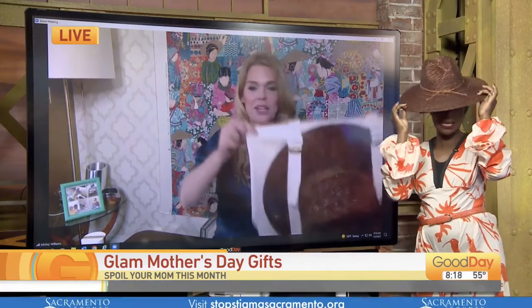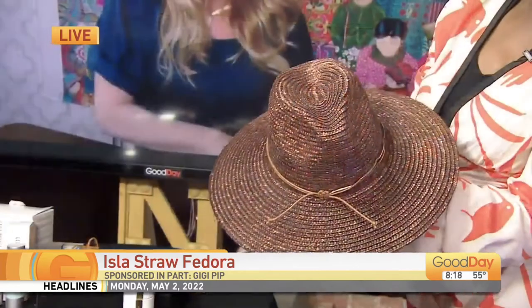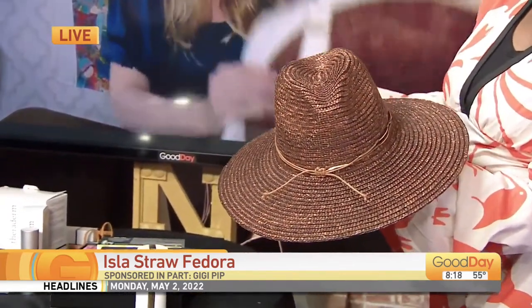And then after she's done her facial, she wants to make sure the sun stays off her skin. So, bam. I know you love a good hat. Girl, look how cool this is. I love these hats. And then they also have the hat bag. So not only is there a way for mom to wear the hat, but she can actually tote it around without crushing it. I'm obsessed.